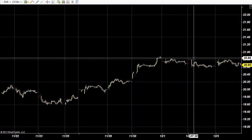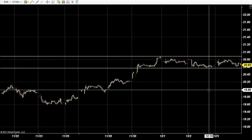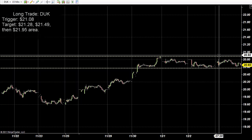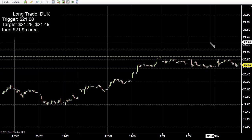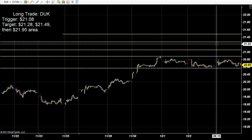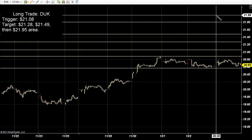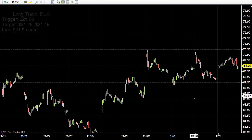Next we have DUK. You can see resistance level here right around 20.90. Another consolidation day. Didn't really pull back with the market. Holding this range here. Still looking strong. Going to look for a breakout. Going to take this long over 21.07. First profit target is going to be 21.28. Second profit target is going to be 21.49. And then I would trail the last piece of that. Try to come up into 21.80 and possibly 22. I think between that area you should find some pretty good resistance.